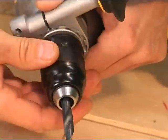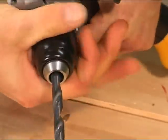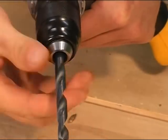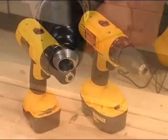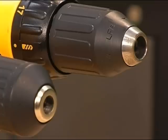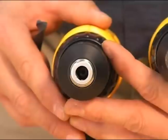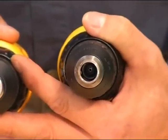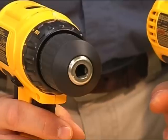A keyless chuck offers 2 main advantages. First, there's no key to lose. Second, since there's no key, bit changes are faster and easier. The size of a drill's chuck is also important. Power drills are classified according to chuck capacity, that is, the largest diameter bit or accessory shank the chuck will accept. The most common sizes are 3/8 inch and 1/2 inch.